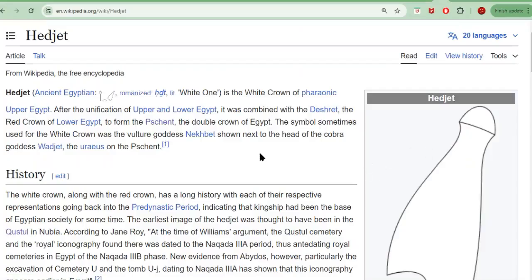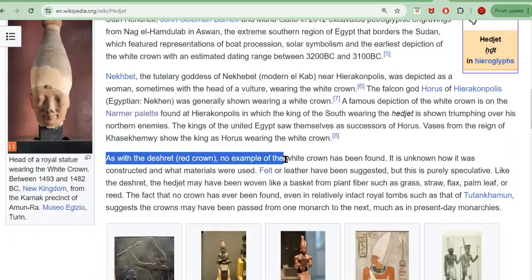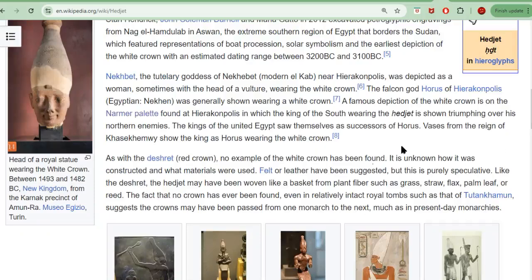So if you paid attention in indoctrination, you're going to say, no, this is Hedjet, the crown of the south, Upper Egypt. Except, same as with the Deshret, the red crown, no example of the white crown has been found. It's not a crown, it's a white bonnet.